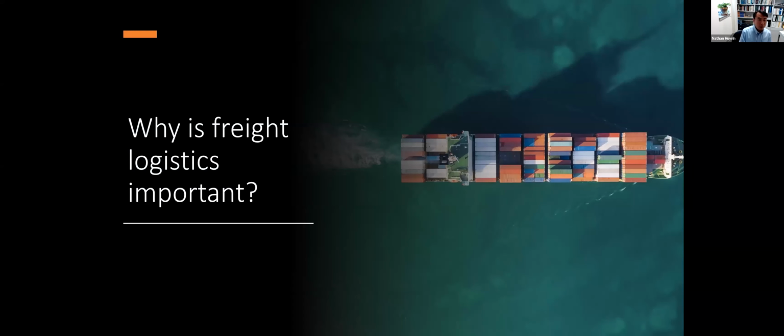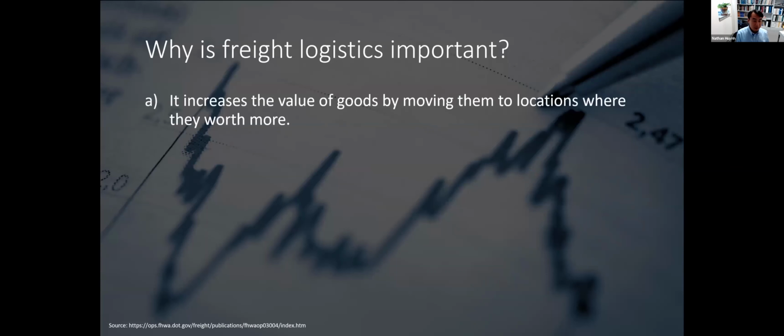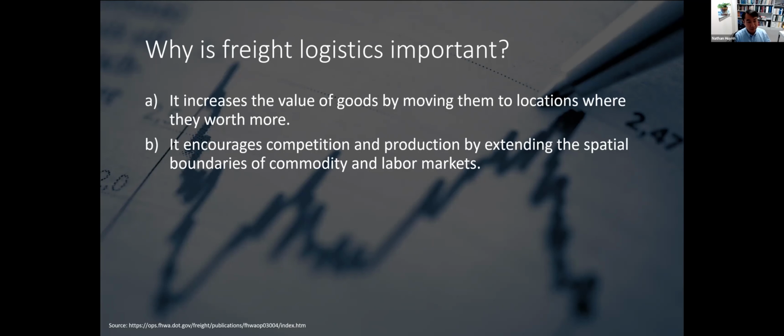Okay, so think for a moment, why is freight logistics important? Is it A, it increases the value of goods by moving them to locations where they're worth more? So think of eBay. Every day, thousands of transactions happen on eBay. That involves shipping the goods from the seller to the buyer. So freight logistics is what allows the seller to make a profit by selling goods on eBay.